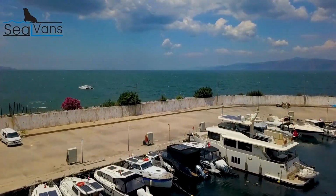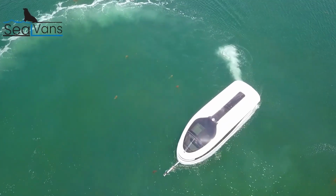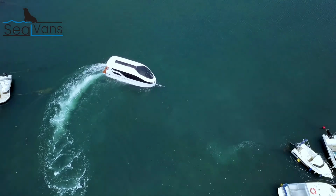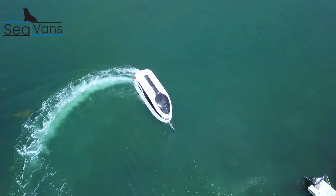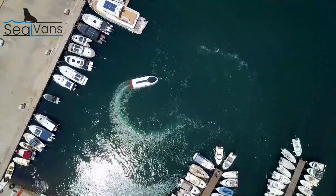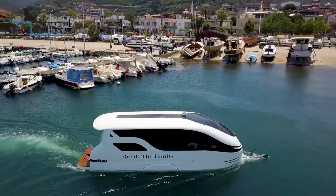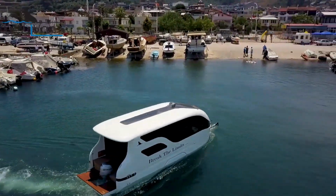Due to its smaller size, it's ideal for up to 2 adults, and depending on local laws, may not require any special permits for use on the water. Alternatively, the Seal 7.50 meters, 24.6 feet, is intended as a family holiday vehicle, as it accommodates up to 3 adults or a family of 2 adults and 2 small children.